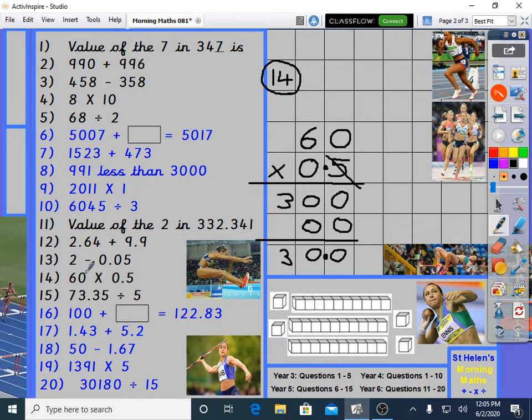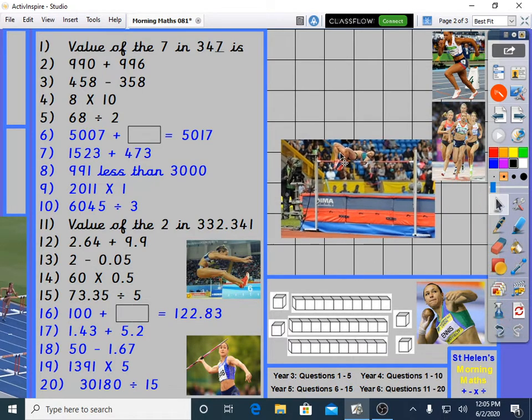Another way of doing it, 60 times 0.5. 0.5 you might know is the same as a half. 60 times a half is half of 60, because of means times. So 60 times a half is half of 60, which is 30, isn't it? So the answer is 30. And 30 centimetres, that is how high Jessica Ennis could jump above her own height.